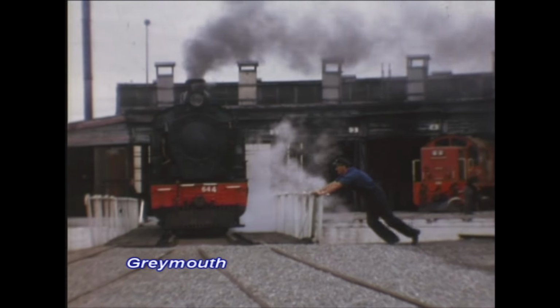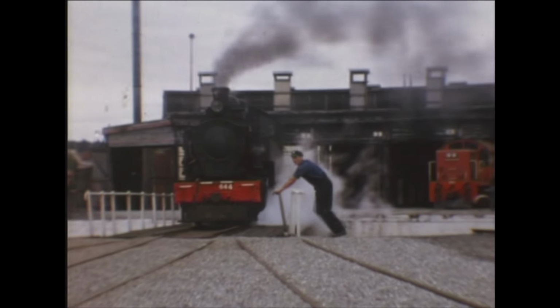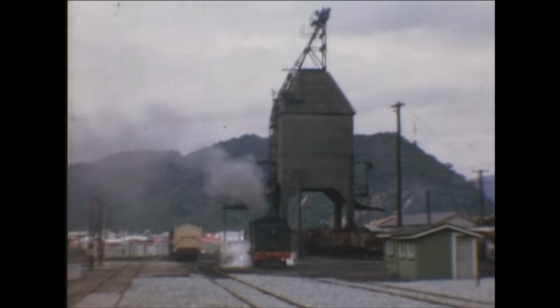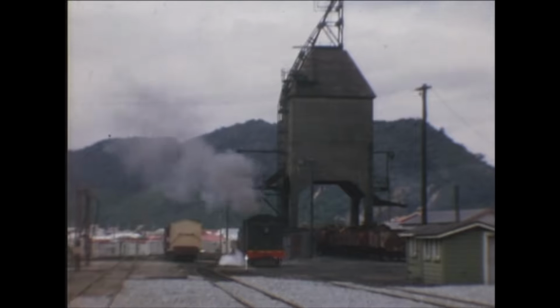In 1970, 644 was prepared for a test run from Greymouth to Stillwater, 9 months after steam had officially finished on the west coast.